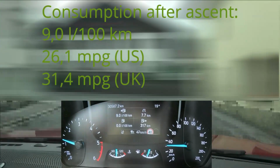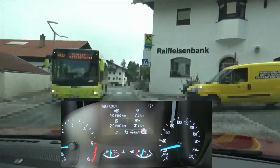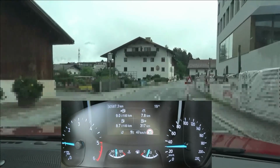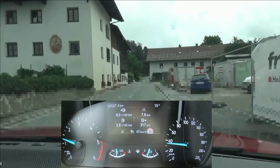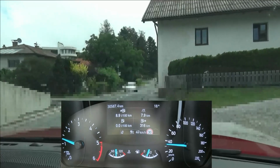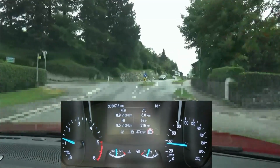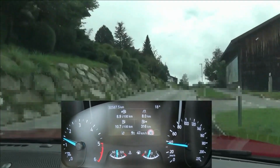...7.0 liters per 100 kilometers at the end of the climb. You may have noticed on the tachymeter that I kept the revs mainly below 1500 RPM. On the long constant climb it was around 1400, and we had enough power to go up there with the allowed 50, maybe, or even a little bit faster. And as soon as the engine starts rattling when you go too low, then just shift back.